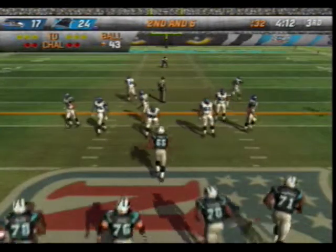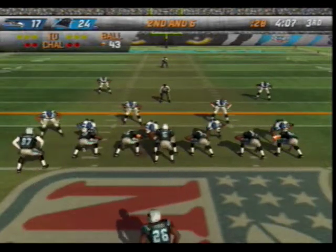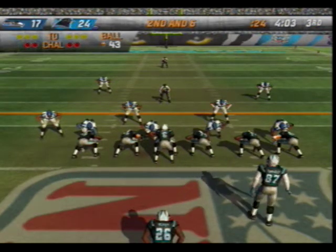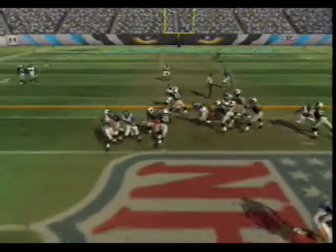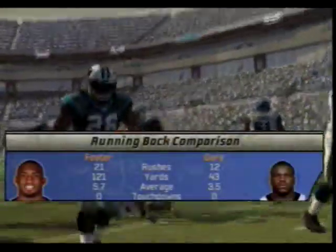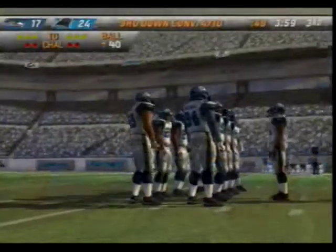Ball on the 43-yard line. We're talking about Reed. The Seahawks line up in a 4-3. A little misdirection. Witherspoon is there for the tackle. They might not be busting off big games, but those linemen are really working hard down there.